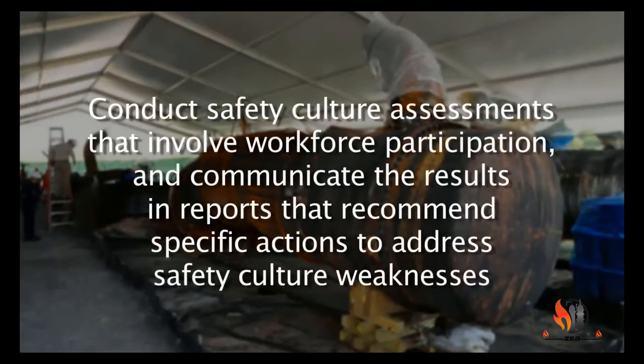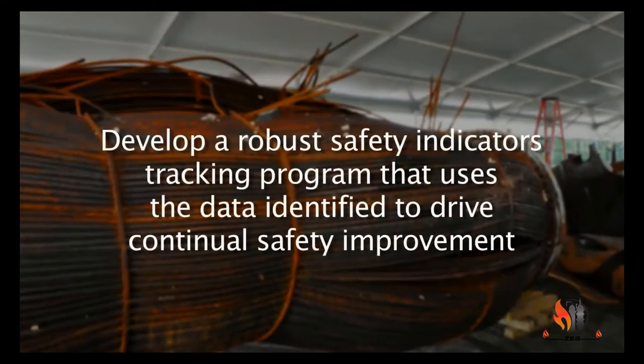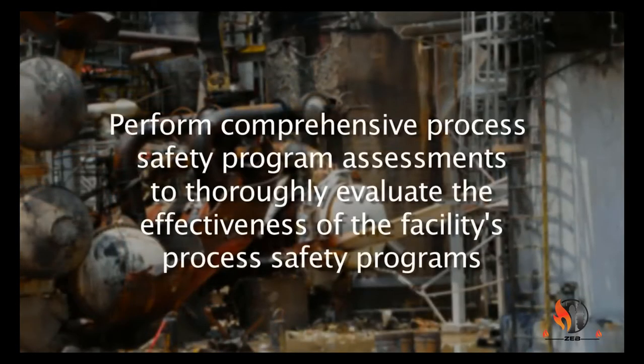To prevent future incidents and further improve process safety at the Geismar plant, the CSB recommended that Williams conduct safety culture assessments that involve workforce participation and communicate the results in reports that recommend specific actions to address safety culture weaknesses; develop a robust safety indicators tracking program that uses the data identified to drive continual safety improvement; and perform comprehensive process safety program assessments to thoroughly evaluate the effectiveness of the facility's process safety programs.